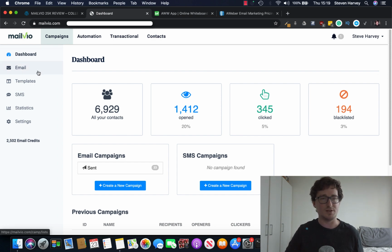So you've got your dashboard, you've got your email, you've got your templates. Mailvio comes stocked with a ton of different email templates for you, so you can go ahead and chop and change them as you wish. It has a really nice drag and drop editor for your emails. It now has SMS, so it did not have this before. I've not used this yet, but now that it has it, might as well give it a go. SMS response is usually pretty good, so it's another string to the bow for Mailvio. And you've got all your statistics, automation, contacts, transactional. These are pretty self-explanatory.